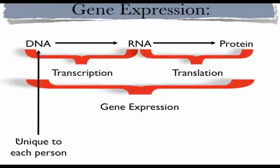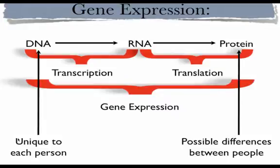Remember, the DNA is unique to each person, although the DNA in each of that person's cells is theoretically the same. But our DNA, everyone in here's DNA is slightly different. The reason that makes this different is because that causes different proteins to be made. The proteins are slightly different. That's what gives us certain physical differences, psychological differences, nutritional differences. All of that, most of it is because of the proteins. So that can lead to possible differences between people.